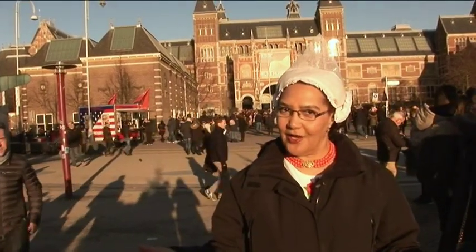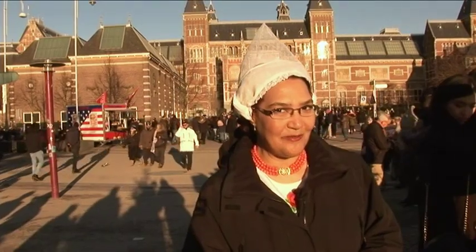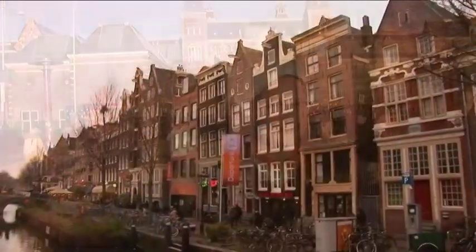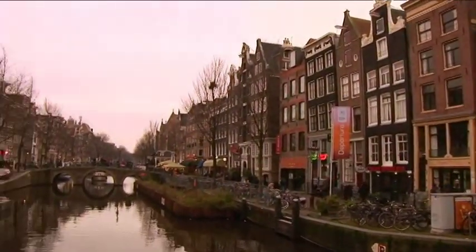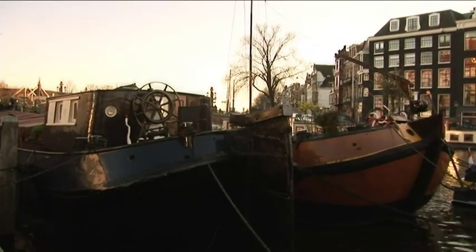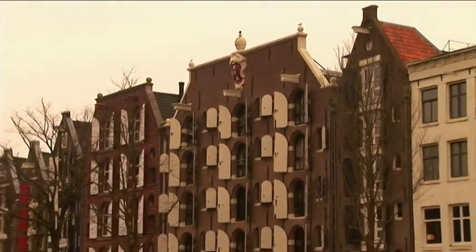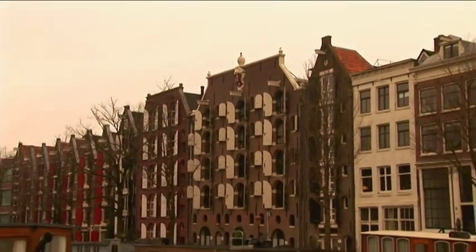Wow, that was fun. And what a backdrop to skate to. We're gonna head north now, towards Dam Square. We're going to get a bite to eat, and then we have the Amsterdam Light Festival to see.